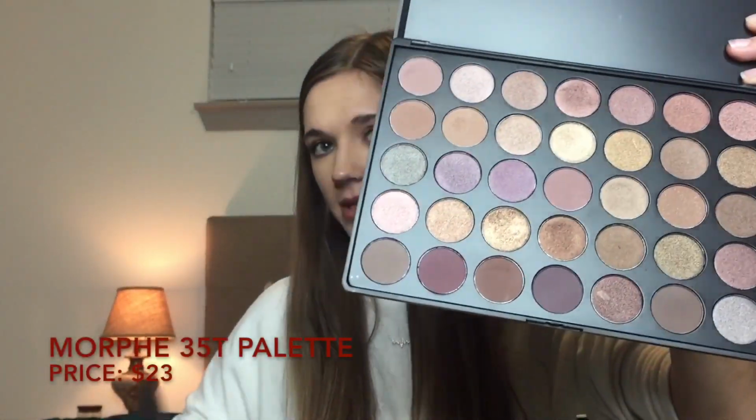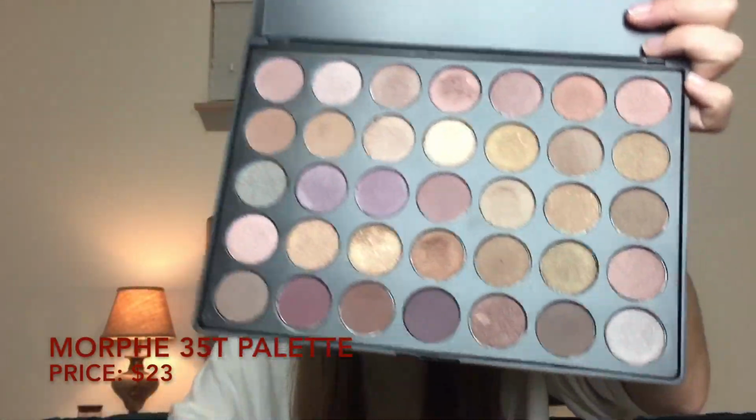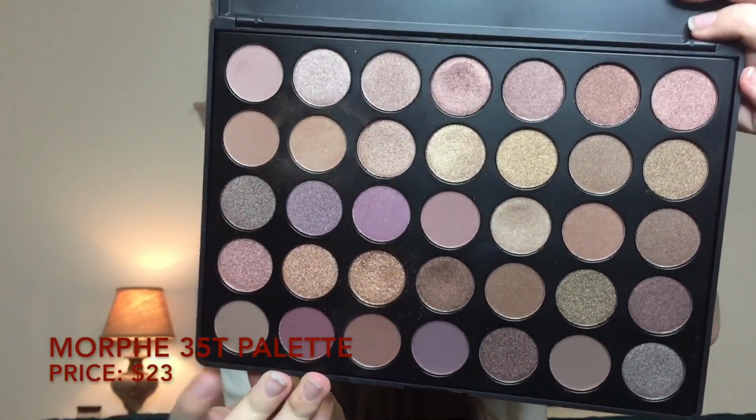Next is the Morphe 35T palette. Personally, I get a lot more use out of this than this. I like this. It's a lot of purples, a lot of golds. The reason this speaks to me is because I'm a huge gold fan. If you don't know that, I love warm tones and gold eyeshadow. That is my go-to shades. Purples are just great for green eyes.